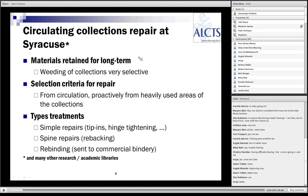Circulating collections repair at Syracuse and many other research academic libraries: materials are retained for the long term. As a research library that serves the university, we are responsible for collecting, organizing, and providing access to scholarly information. Our weeding of collections is very selective. When an item is weeded or deselected, any decision to withdraw an item must take into consideration the value of the item to future research and teaching.